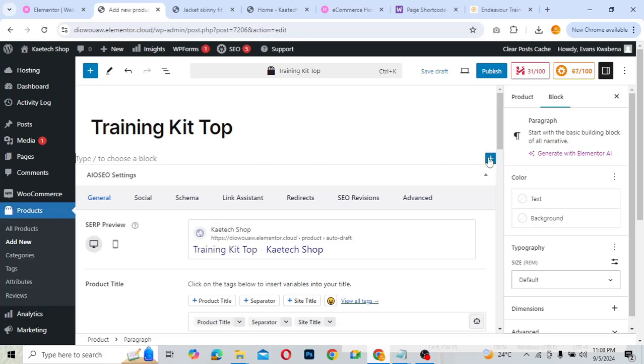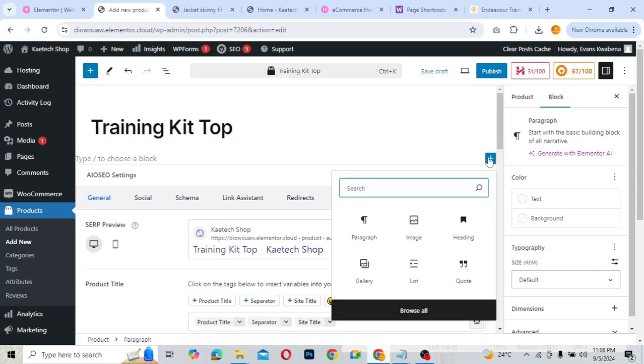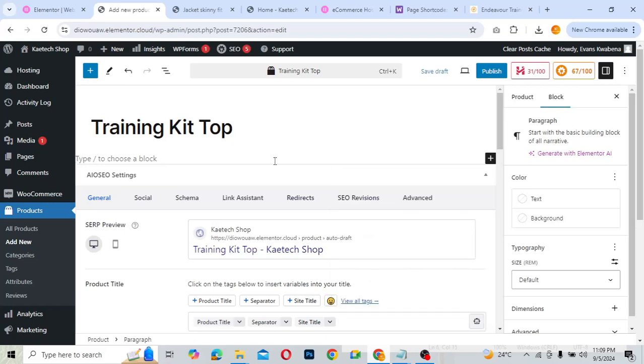Okay, so you can just click on this one, just like you're creating a post. You can do so over here. So you can give a paragraph, you can search for any widget over here and then be able to use it. Okay, so you can even do it in columns and all those kind of stuff. You can do so. Now what I'm going to do is bring some dummy text and some images over here for me to be able to use.